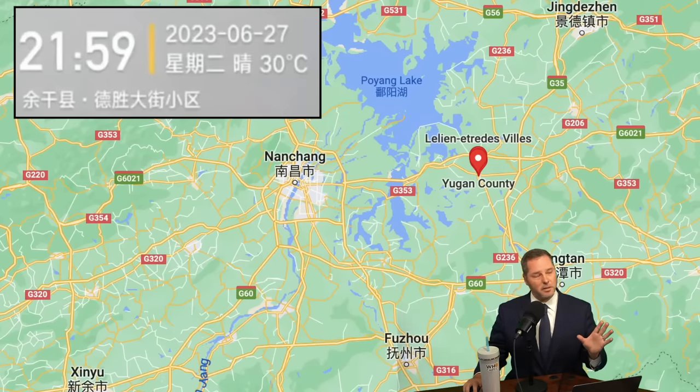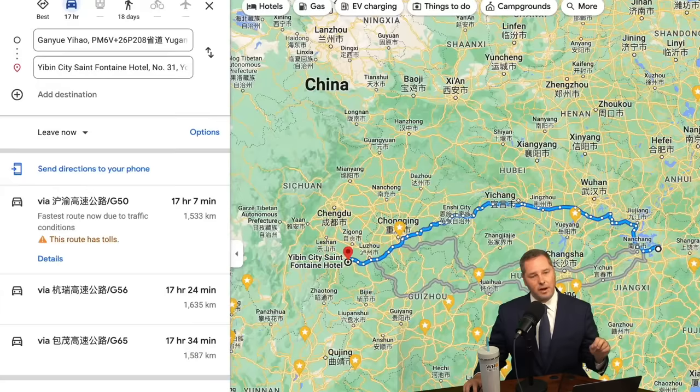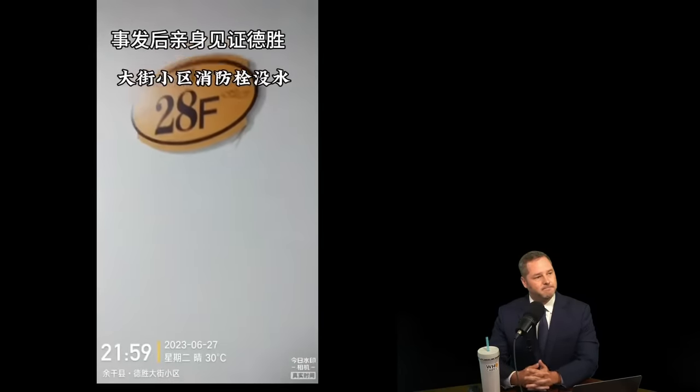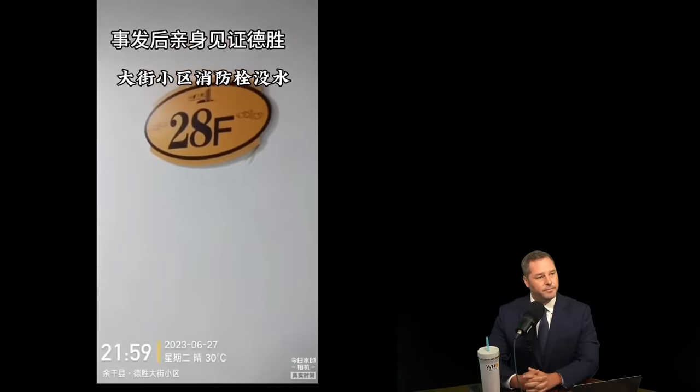I need to put something in perspective, by the way. If you wanted to drive all the way from that first guy in Sichuan where we saw him opening and no water came out, if you wanted to drive all the way to this place in Jiangxi, it would take you approximately 17 hours and 7 minutes. In other words, it's very far away. So it's not like something that's happening in an isolated area is what I'm getting at here. And now we've got some inspectors. Take a look here.